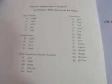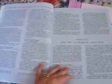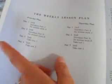Okay, each book gives you these phonetic symbols and some examples of how to sound them out. Gives you some information here, just little teacher stuff. Okay, each book also gives you the weekly lesson plan, like if you want to do spelling for 4 days or 3 days. Talks about spelling drills, weekly spelling test, review test, and introducing the lesson. So this is 2nd grade, and it tells you like lesson 1, lesson 2, and so on.